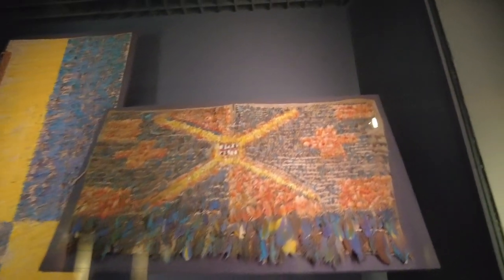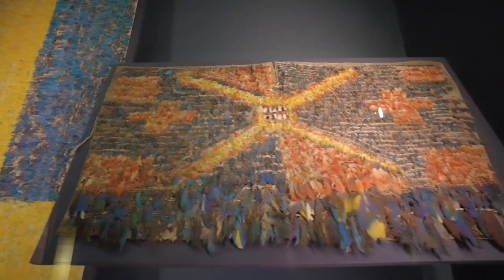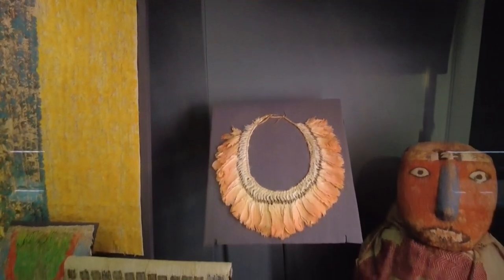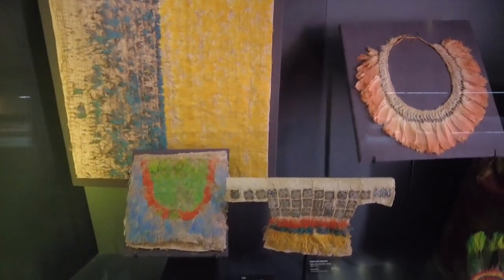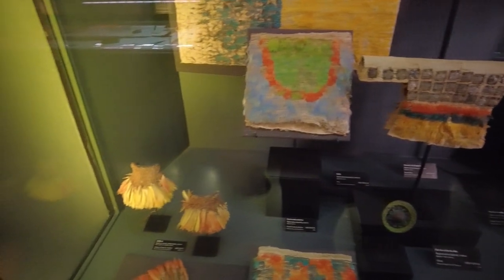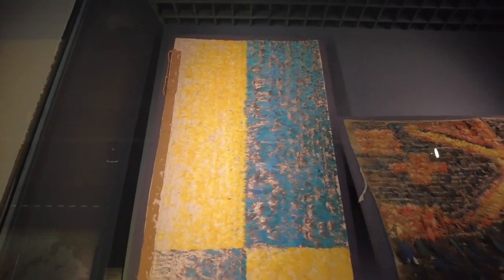Incredible. Even more incredible, clothing woven with feathers. Look at this. Unbelievable. These are incredible. I wish I could provide better commentary for all of this, but it just sort of blows my mind. I can't think of anything better to say other than wow, this is amazing, this is incredible.